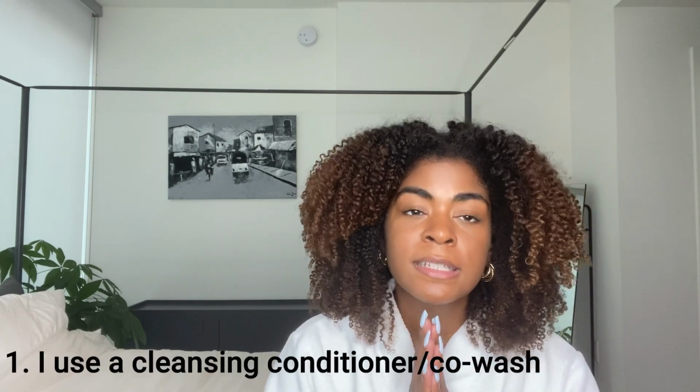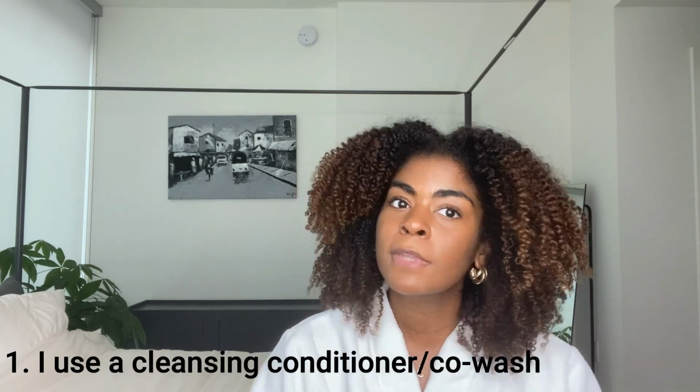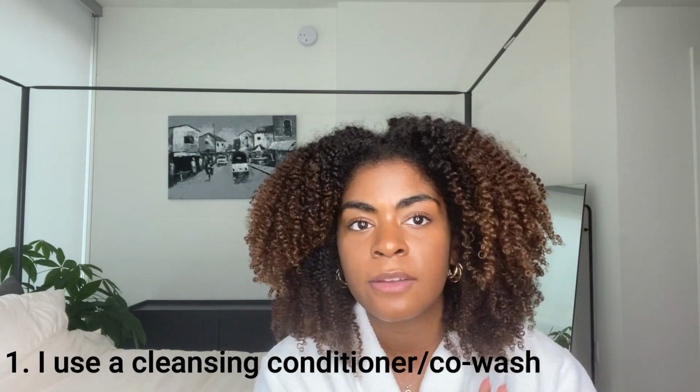So my first tip is that I do not use shampoo. I do not like shampoo. I've tried a few different types of shampoos. They just dry out my hair, at least my hair type. Even when I'm just washing it in the moment, I can feel how dry my hair is getting. So I do not like to use shampoo unless I absolutely have to.